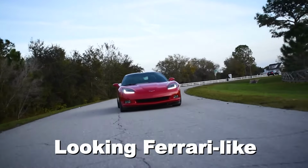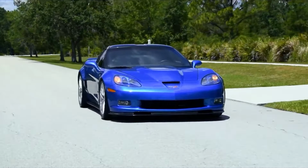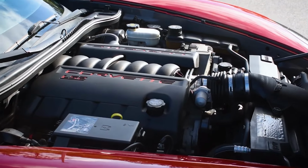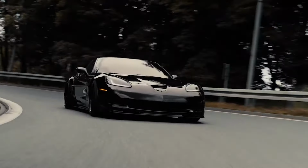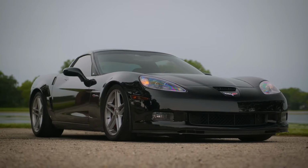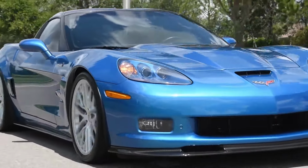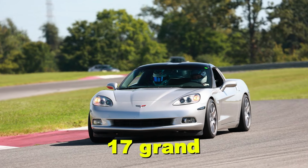Looking Ferrari-like, its curb appeal was oodles, and it delivered way more than what customers had come to expect. It was lower and wider than the previous C5 and was powered by what many consider to be the best small block of all time, the LS. Even in its most basic form, it pushed out 400 horsepower, and from there, well, it went way up. It sounded like hell came to earth in the best way possible. So if you like cheap power, well, the C6 is, without a doubt, the king of the hill. We found a silver C6 for just around 17 grand.